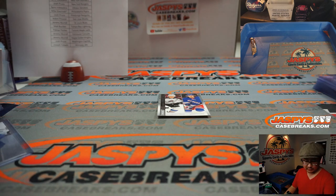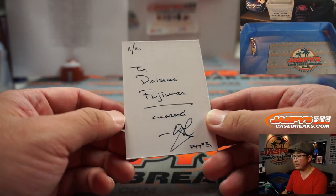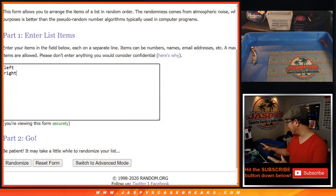All right, so let's flip back to this screen right here. We'll just do a quick left-right randomizer. We did the box winner randomizer at the beginning of the break to give Nick a head start on opening the boxes, and that went to Daisuke. So congrats to you once again for winning the sealed box. That'll probably ship separately from all of your other cards as well. One or the other may arrive before the other, but I don't think it'll be in the same box.